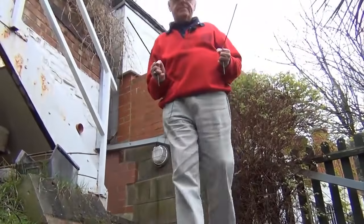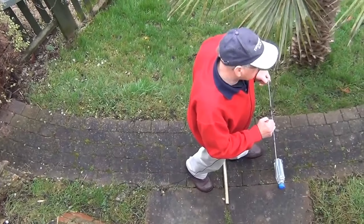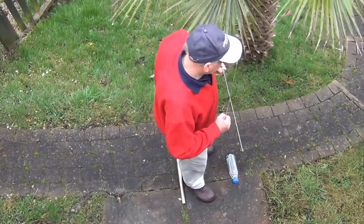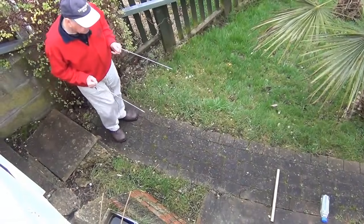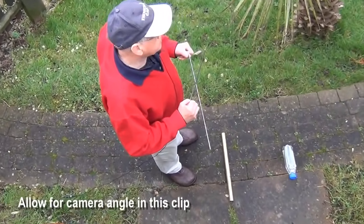So if I carry on over here, when I get to there, I hit the water. And that is very precise, that's exactly where it ought to be. If I step forward a bit, I lose it again. If I come back, I get a reaction. And if I come back further, I lose it again. I've forgotten all about the water now. So I now start looking for the copper pipe. And again, that's the copper pipe, and it's right over where it ought to be.